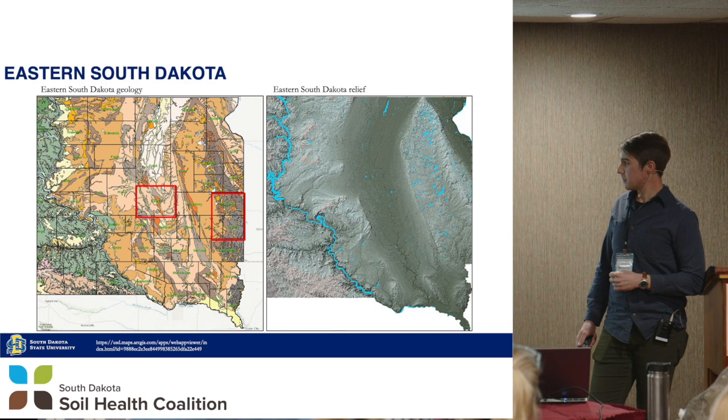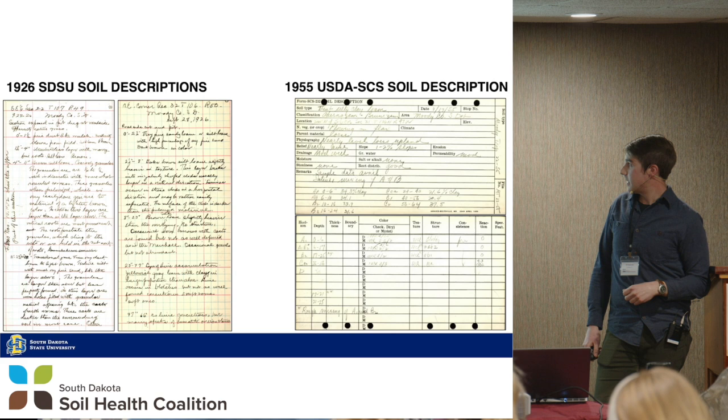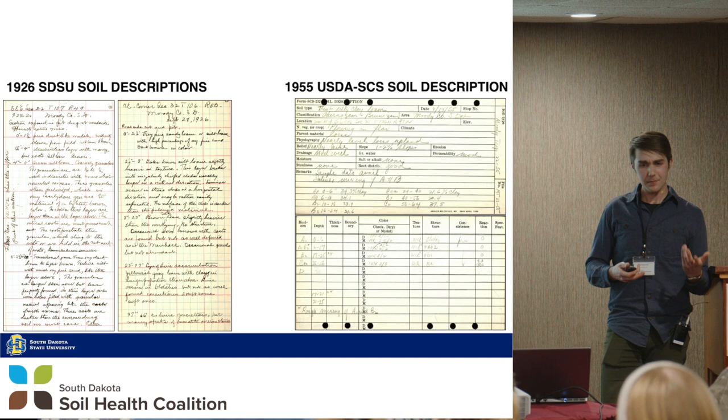Here's what some of the old soil descriptions look like. The ones on the left are from Hutton in 1926. The ones on the right are from 1955. Much different than an NRCS description, what they would look like now, and much different than what I would use or what a soil judger would use going out and describing a soil profile. But there is a lot of good information in here and some key clues that we can look back to as marker features within the soil to track changes.